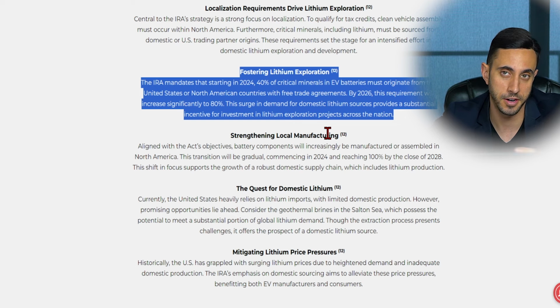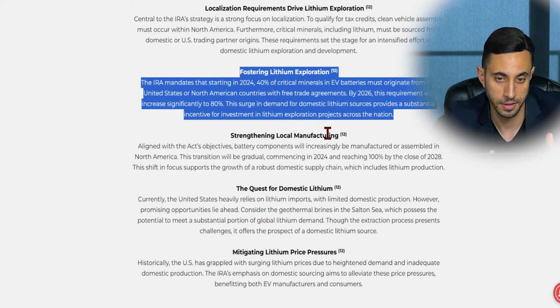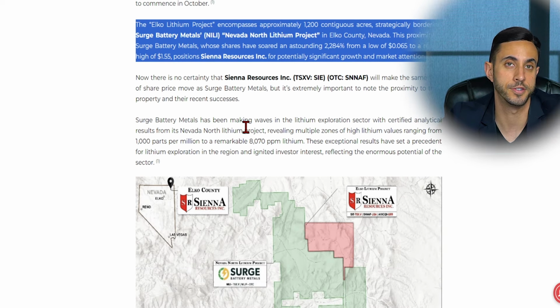And that is very interesting because Argentina does have one of the most prolific lithium triangles, but the Inflation Reduction Act, bringing it back home, bringing it back to North America, this is where Sienna's properties are. Now we're going to talk briefly about their Elko project.